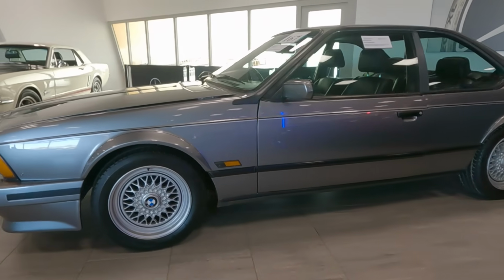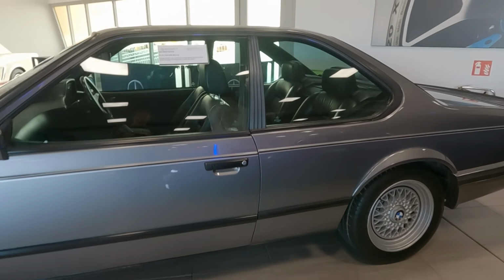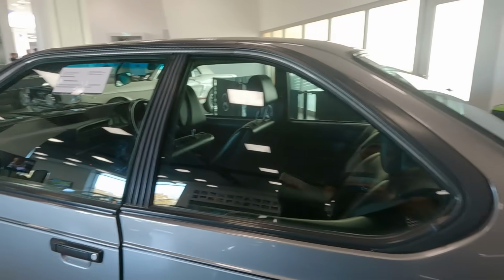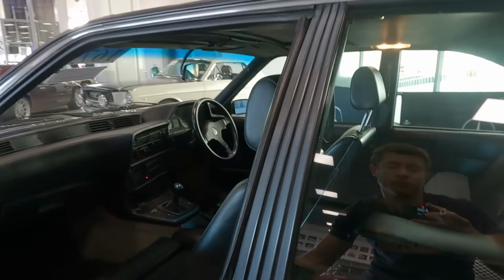So here's a 1989 M635 CSI. See quite a lot of 635 CSIs at auctions. Not many M635s. This looks in brilliant condition actually. They always seem to age extremely well inside. Never ceases to amaze me how good they look in the interior on high miles.